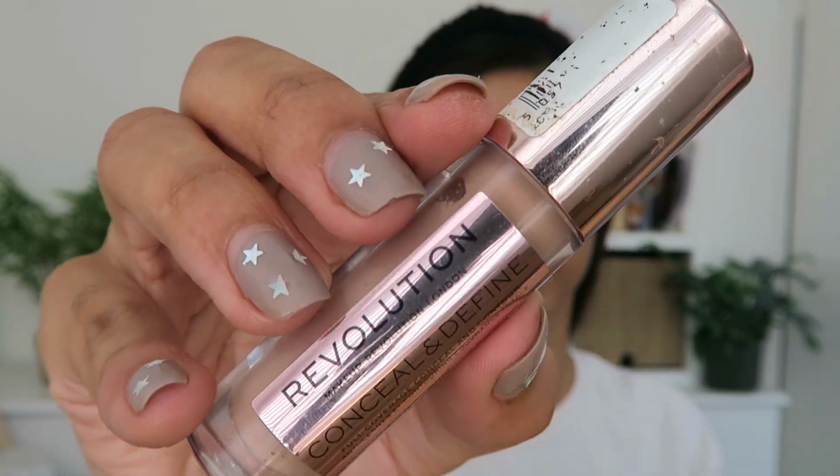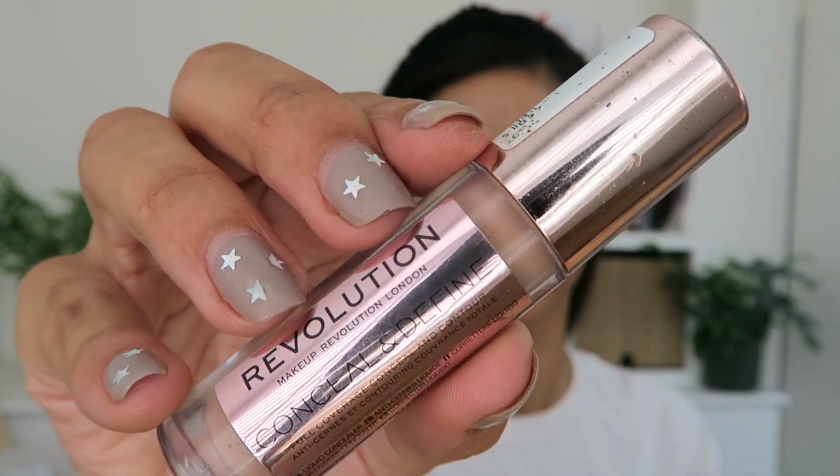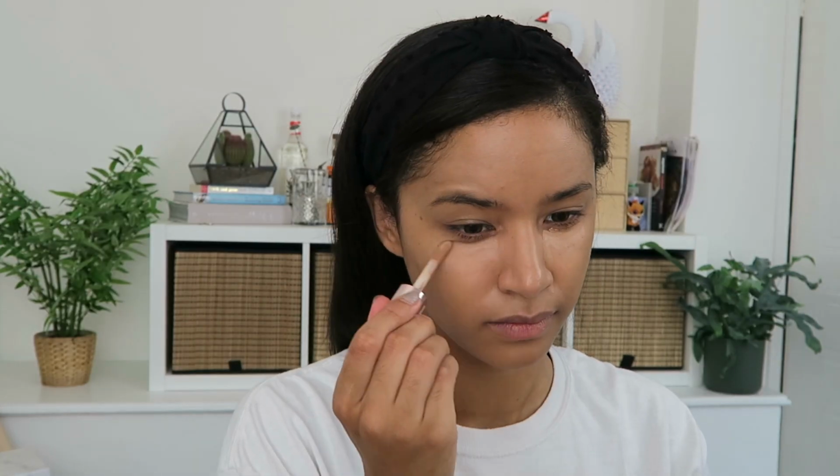For concealer, I'm using the Makeup Revolution Conceal and Define. I'm going for a concealer that is my skin tone rather than going for something brightening. And then I'm just blending that in with a small fluffy brush. If I was going on a night out, I think I'd go more brightening, but for every day, I just like to match my actual skin tone.